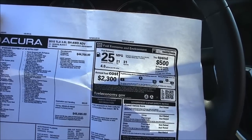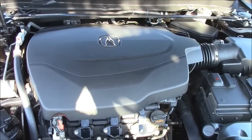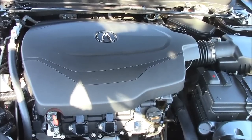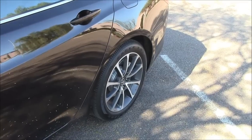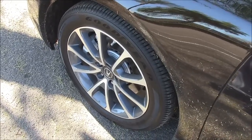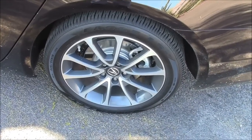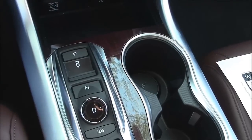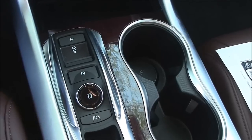So what are you getting for your money? Well, under the hood we get a 290 horsepower V6, rated at 21 to 31 miles per gallon. We get all-wheel drive, which means it drives not only the front wheels, but the rear. We also get 4-wheel steering, which also means the front steers, as well as the rear. It's said to improve handling and cornering ability. We'll find out, I guess. And instead of an 8-speed automatic gearbox, we get a 9-speed automatic gearbox, which is here. We'll talk about this in a minute.